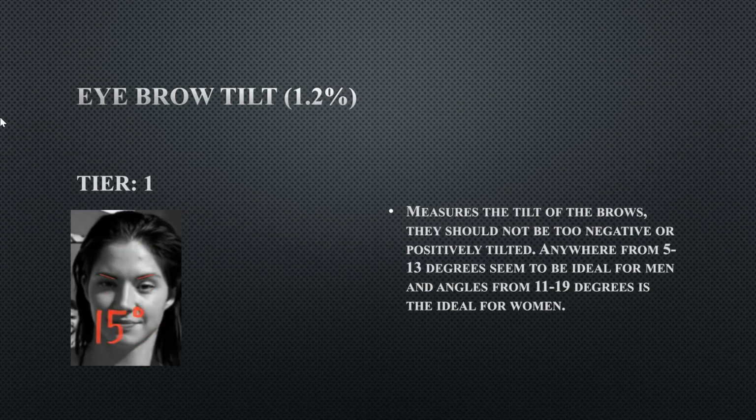Her eyebrow tilt is 15 degrees. You want to have pretty tilted eyebrows for a female. Females tend to have more tilted eyebrows, so for hers to be 15 degrees, this is within the ideal range, so this is perfect.